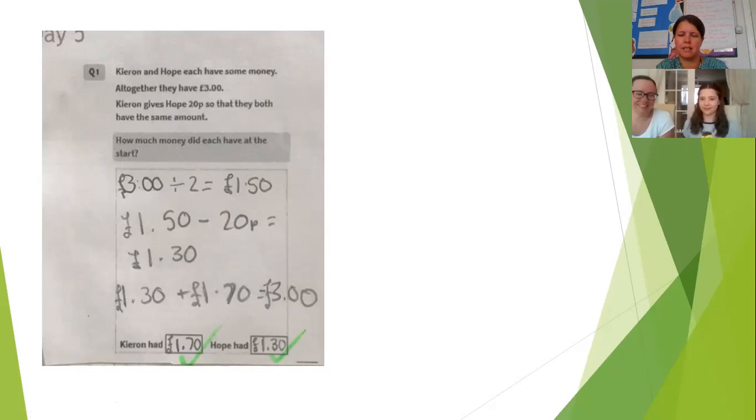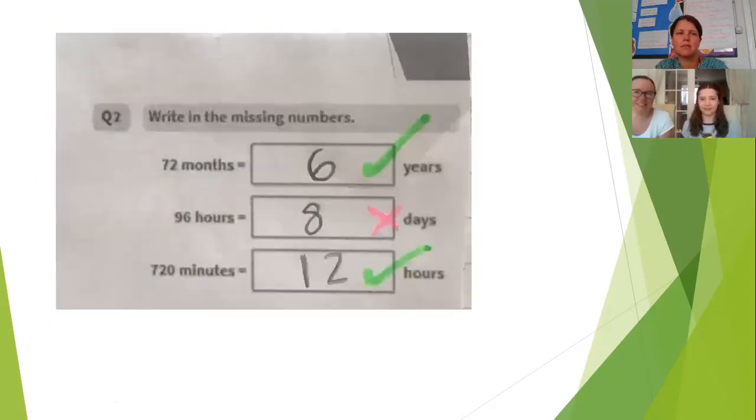Well done. Right, so let's have a look at question 2 for Friday. So we've got to write in the missing numbers. It's testing what we know about time. Let's have a look at the first one. 72 months is how many years? What did you know about months and years that helped you?